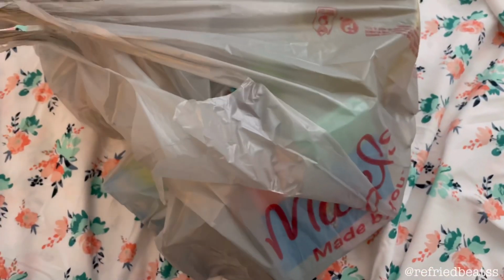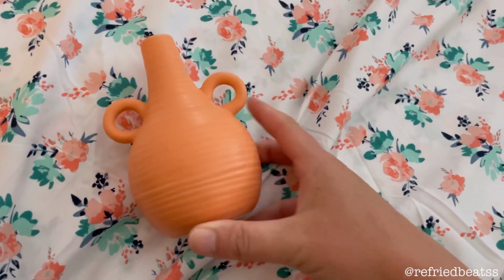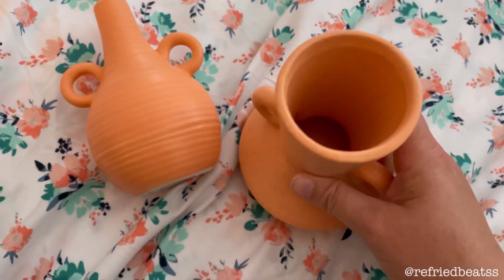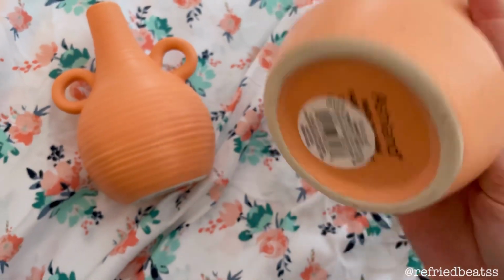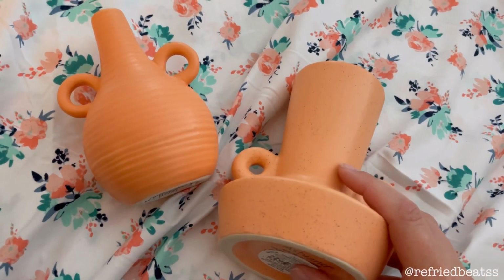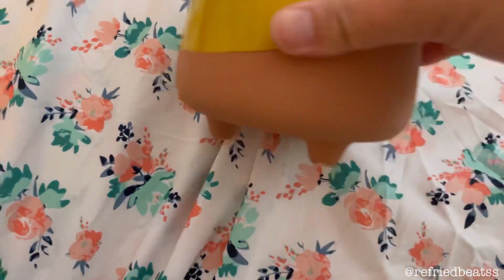But anyways, I digress. We did do a quick raid of the clearance section, and I ended up getting these two little vases that I plan to use for propagating stems and such. The color was absolutely adorable, and Violet actually picked them out, so I am in love with them.